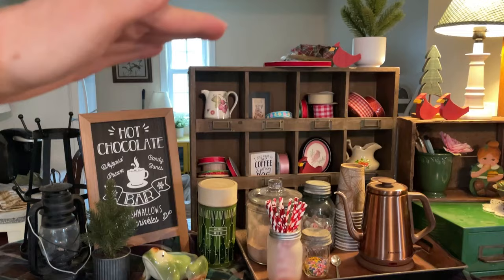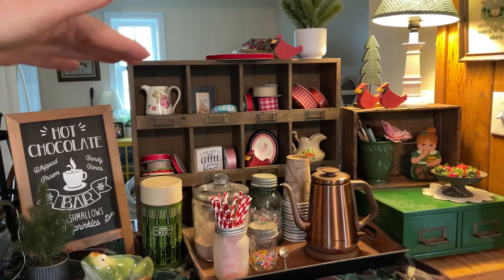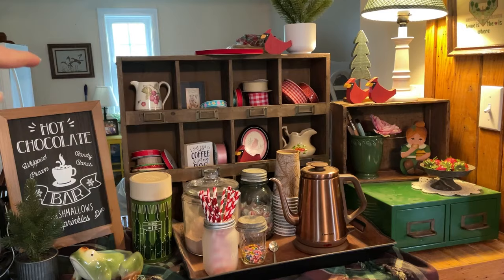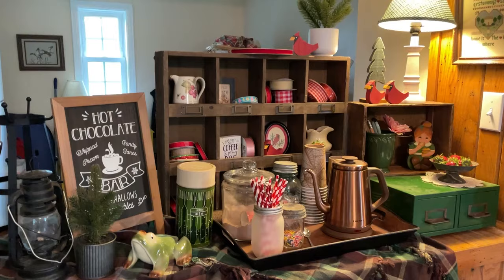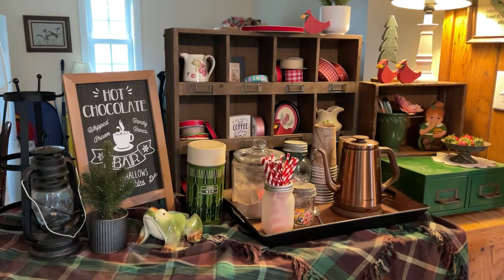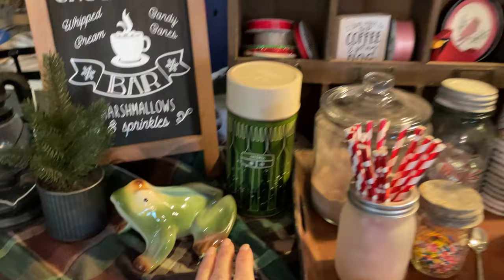There was this green shelf down in Clinton, Tennessee a few weeks ago. I posted a video about it and said that I might go back for the green shelf. I have not gotten back down there to see if they still have it. I had thought this shelf would go really well here. I kind of regretted not buying it, but this is okay for now. I may eventually go back and see if they still have it.